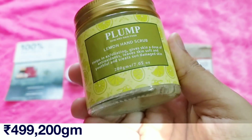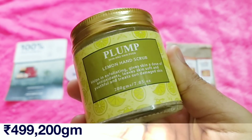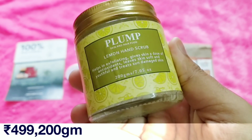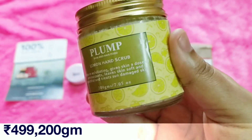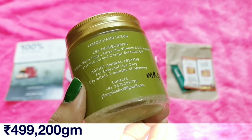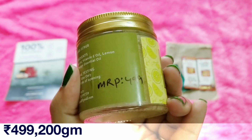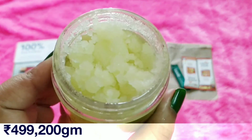The next product that we have here is again from a brand that has not been featured in boxes before. The name is Plump Skin and Hair Food, and what we have here is a lemon hand scrub. It helps in exfoliating, gives skin a dose of antioxidants, leaves skin soft and youthful, and treats sun damage. It is 200 grams of the product in a glass jar, and the key ingredients are mentioned here. It is against animal testing, and you have to use it within 3 months. That shows how less of a chemically rich product this is. It is 490 rupees, and I'm excited to try a different brand also.